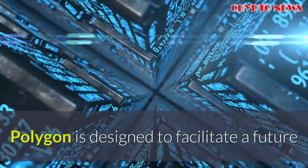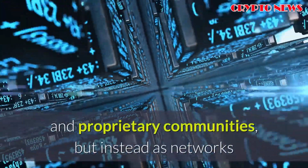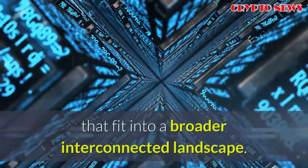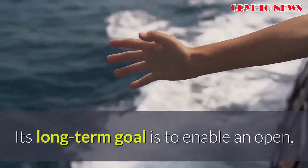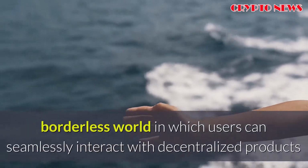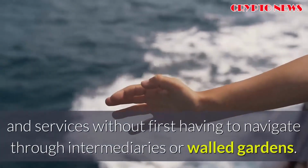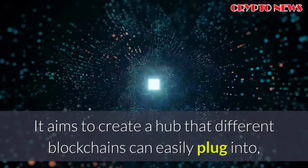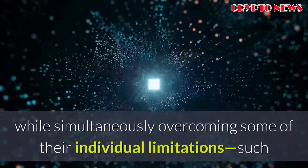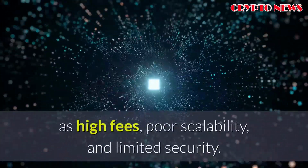Polygon is designed to facilitate a future where different blockchains no longer operate as closed-off silos and proprietary communities, but instead as networks that fit into a broader interconnected landscape. Its long-term goal is to enable an open, borderless world in which users can seamlessly interact with decentralized products and services without first having to navigate through intermediaries or walled gardens. It aims to create a hub that different blockchains can easily plug into, while simultaneously overcoming some of their individual limitations, such as high fees, poor scalability, and limited security.